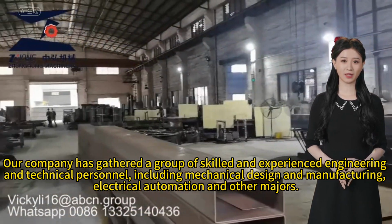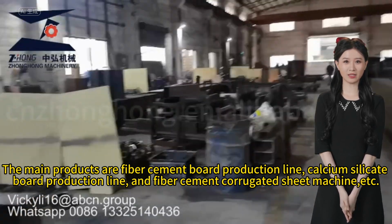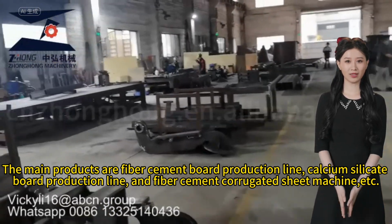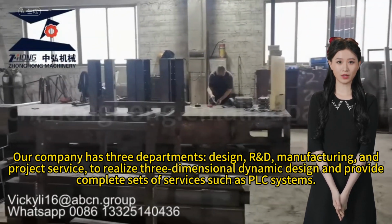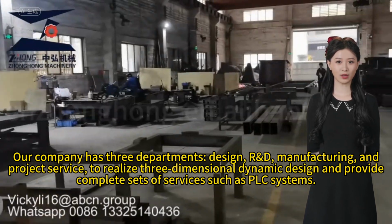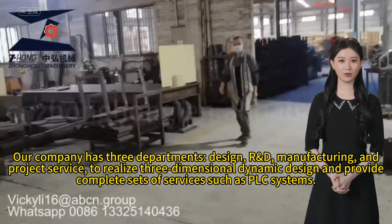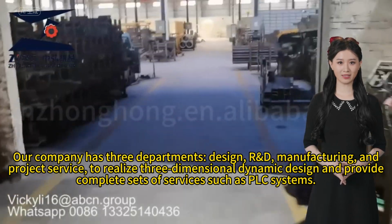automation and other majors. The main products are fiber cement board production line, calcium silicate board production line, and fiber cement corrugated sheet machine, etc. Our company has 3 departments: design, R&D, manufacturing, and project service, to realize 3-dimensional dynamic design and provide complete sets of services such as PLC systems.